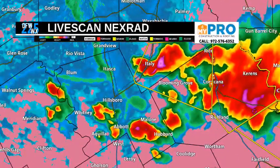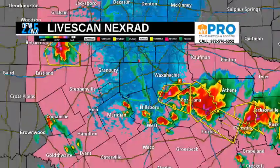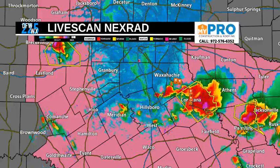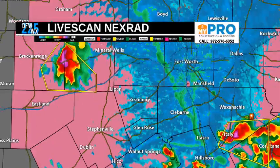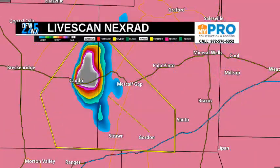Moving to the west, noticing some new development basically across Hill County. Right now, the strongest one is near Malone. And then, of course, we're noticing some development near Comanche there too. But right now, that one is not that impressive. It's really struggled to maintain any sort of strengthening phase to it. So we'll be watching that. That'll be brief, moderate to heavy rainfall. But we haven't been looking at this one, and we don't want to overlook those areas.